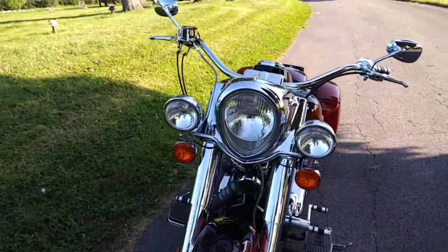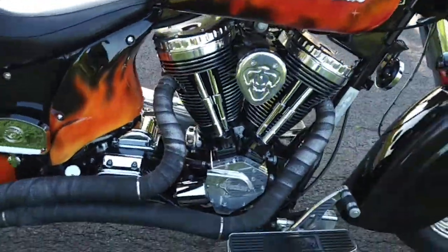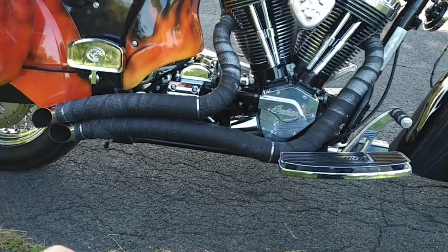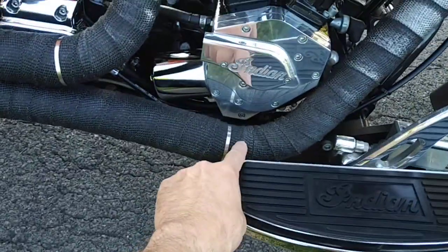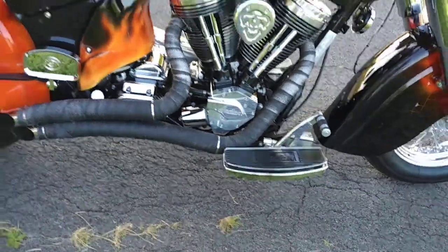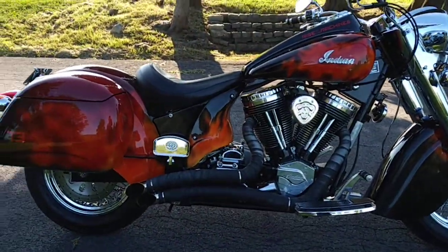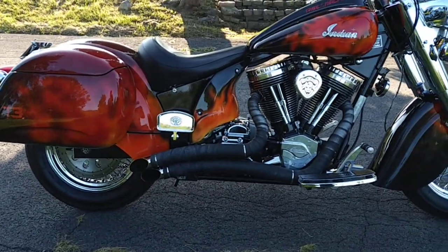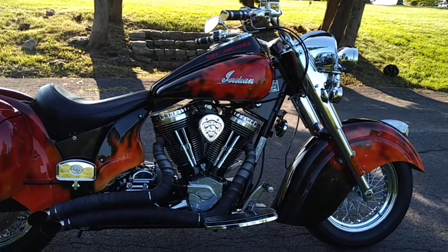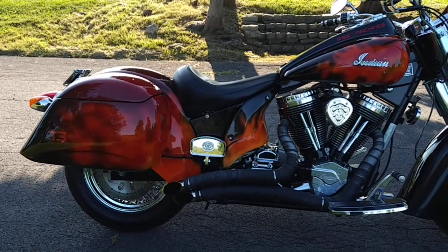So, see the pipes here? I just had these wrapped. And the reason is because I got a size 13 foot, and my foot was always hitting right in here and melting a little bit on the pipes, and those pipes are really hot. So I had them wrapped, and it came out looking so cool. It didn't change the way it sounds or anything, but it really just came out beautiful. There's a car that's going to pass me here in a second, so please ignore that.